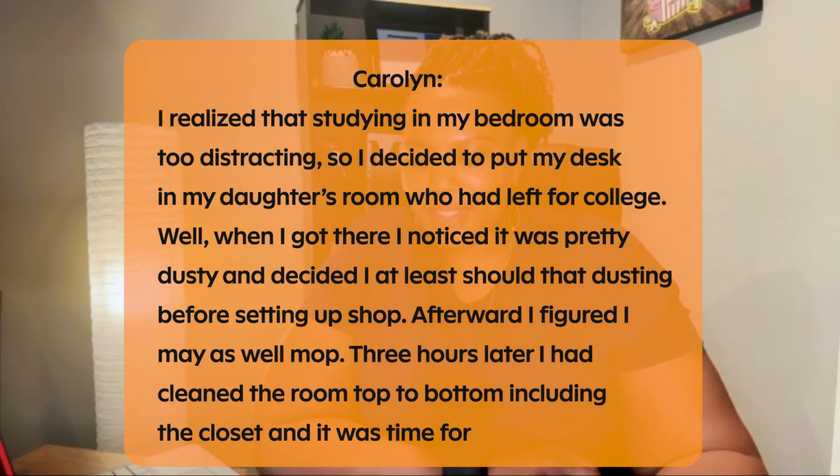Carolyn didn't use her last name, but I'm going to tell you what Carolyn did while she was supposed to be studying. Carolyn says, I realized that studying in my bedroom was too distracting, so I decided to put my desk in my daughter's room, who had left for college. Well, when I got there, I noticed it was pretty dusty, and I decided that I at least should do that dusting before setting up shop. Afterward, I figured I may as well mop. 3 hours later, I cleaned the room top to bottom, including the closet, and it was time for bed.